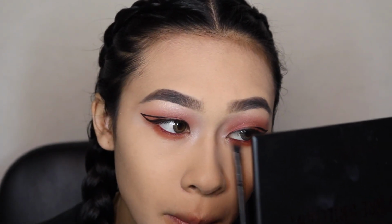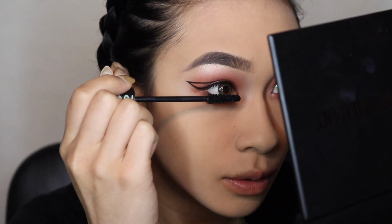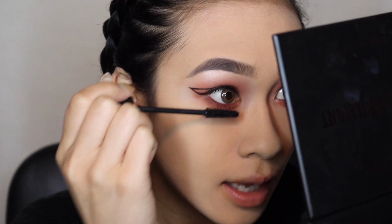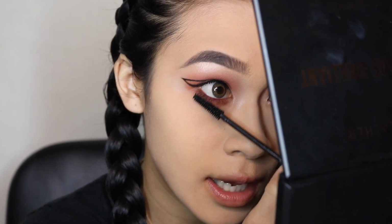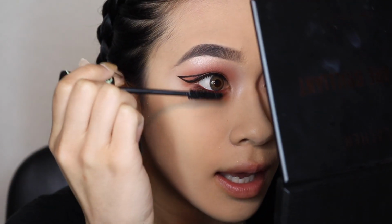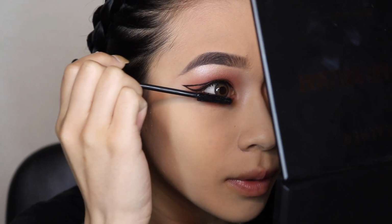So just gonna go ahead and apply that and then blend it out. And then let's take some mascara down onto the lower lashes. And this is just going to help give the lower lash line a little bit more drama. And it just overall helps even out the look a little bit more.